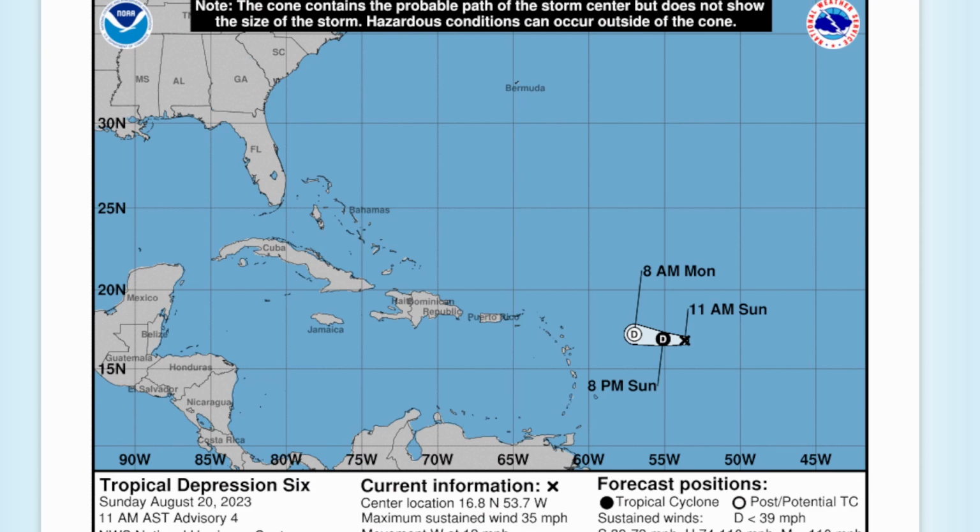Tropical Depression 6 is not going to last long. It currently has those winds of 35 miles per hour, but it's really getting ripped apart right now by some of the wind shear and dry air in the area. So that's pretty much going to fizzle out by early this week.